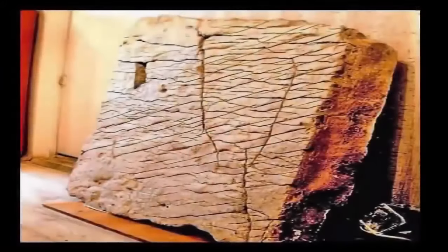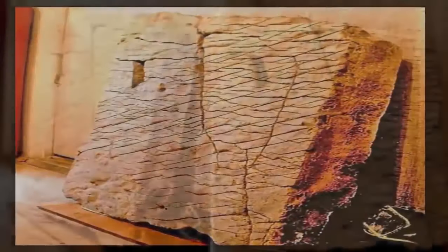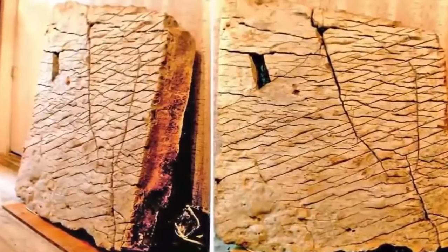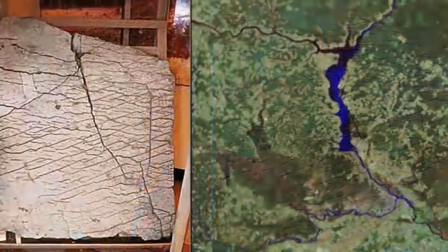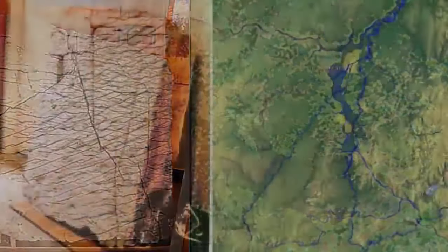Yet fortunately, many still cling to existence thanks to a handful of individuals guided by a moral duty to share them with the world. And our next artifact could be seen as such an object. Known as the Dashka Stone, it is a controversial artifact believed by some to be the guidelines used by the, quote, architect of the world. Also known as the map of the creator, the Dashka Stone tablet has baffled researchers since its discovery in 1999.